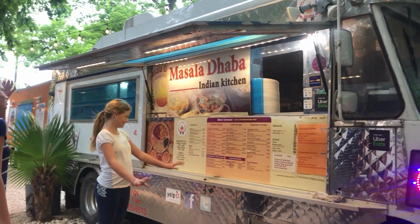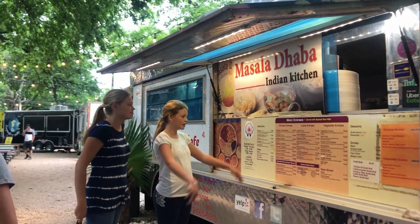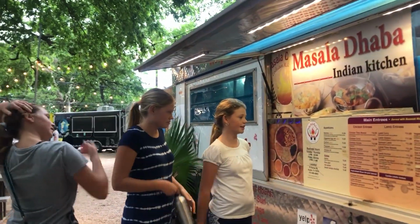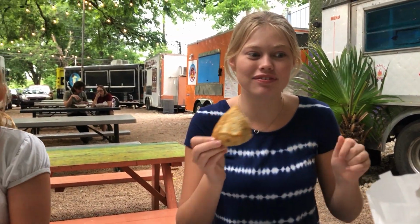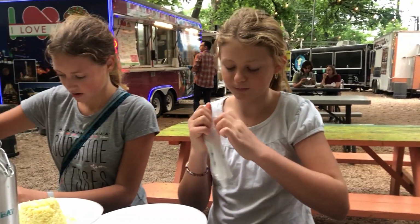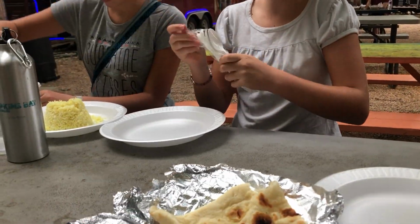Found a food truck that's open, and look at this, guys, Indian food. What do we get, guys? Indian food. Yummy. Delicious. I'm becoming Texan. Y'all want to know the prices here?